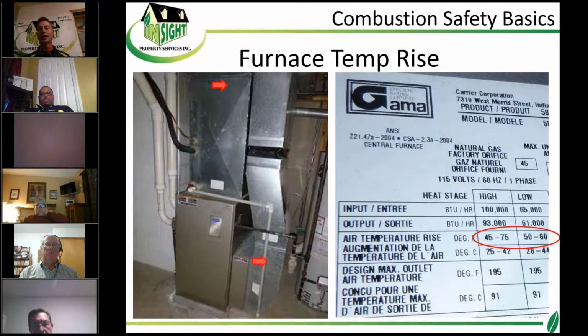All right. Another quick tip. I do this on just about every home inspection. I'm looking at the temperature rise on a furnace. Again, this is not a combustion safety thing.